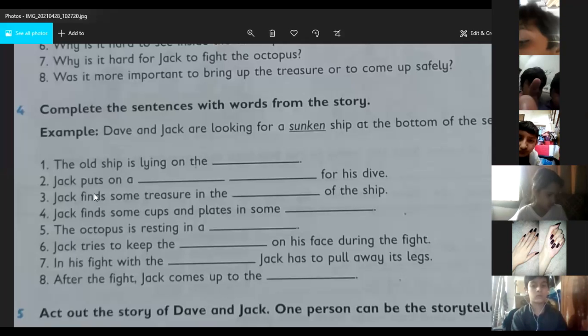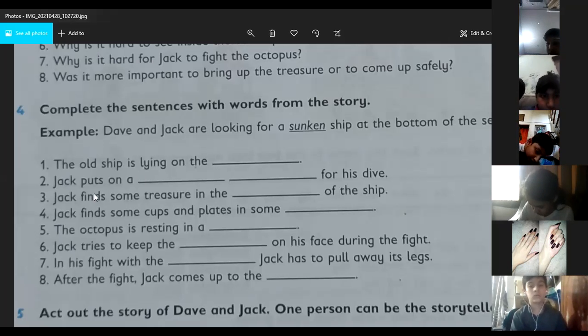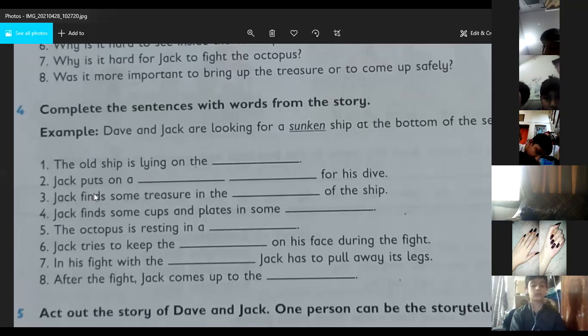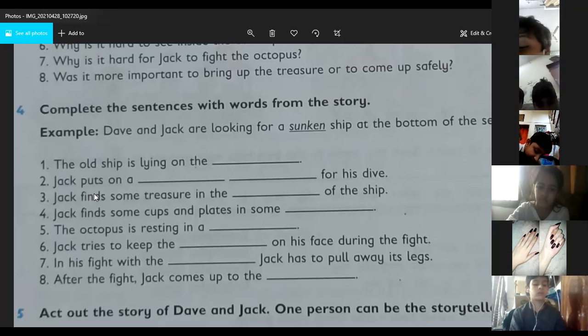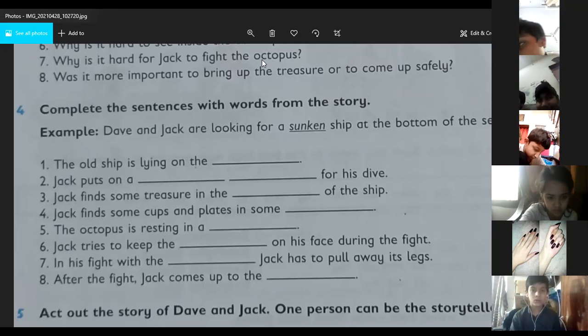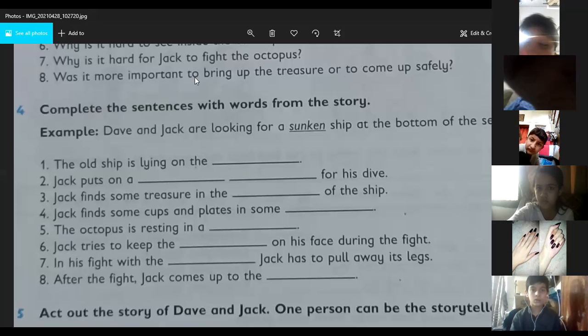Look at third blank. Jack finds some treasure in the cabin of the ship. C-A-B-I-N, cabin. Done. In fourth blank, Jack finds some cups and plates in some boxes. B-O-X-E-S. Boxes. Done.